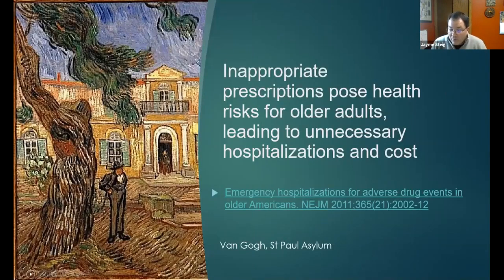Medication management is important because potentially inappropriate medications can lead to adverse drug events, which decrease our health outcomes and can lead to unnecessary acute care utilization and costs. For example, a New England Journal of Medicine study referenced on this slide estimates that 100,000 adults in the US age 65 or older have emergency hospital admissions annually resulting from adverse drug events. Almost half of those occur in the oldest category of adults aged 80 or greater.